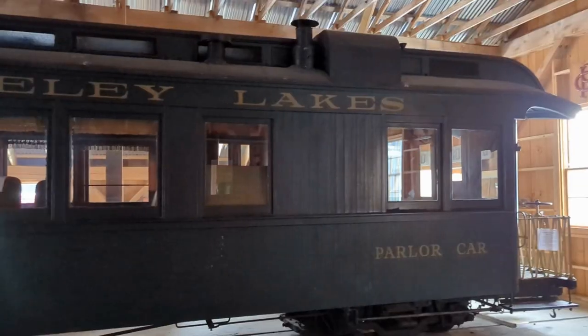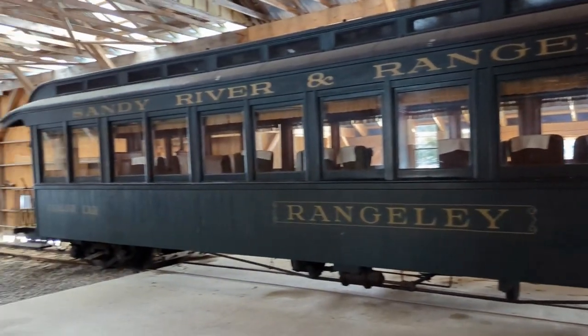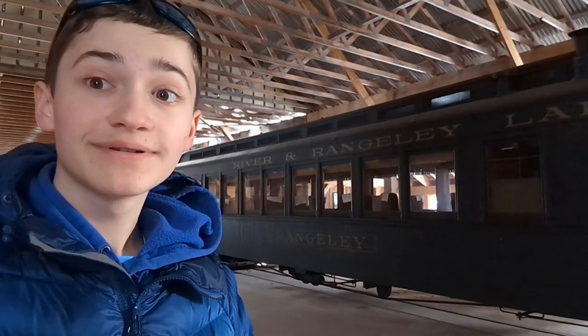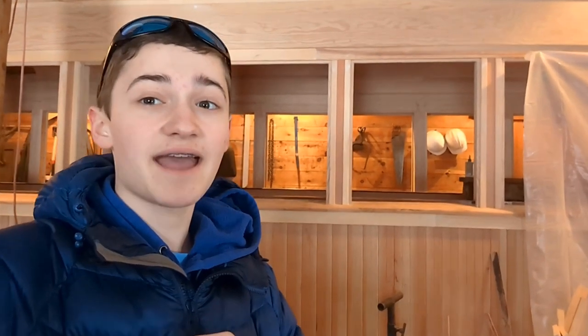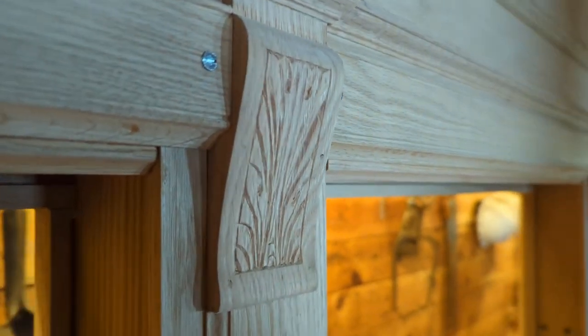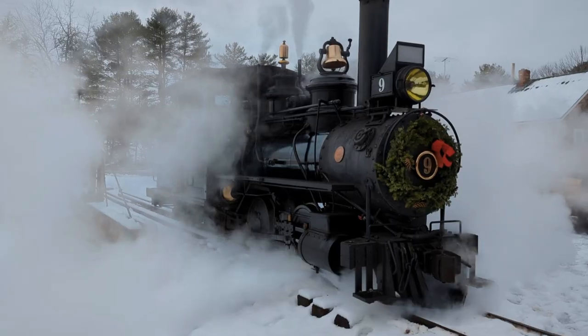Behind me here is the Rangeley parlor car, which is actually the only 2-foot rail parlor car ever made in the United States. It was originally only made for elite clientele on the Sandy River and Rangeley Lakes Railroad. And right here is a perfect example of the dedication the volunteers have here at the railroad. The coach behind me has been completely handcrafted, and the attention to detail is just amazing.